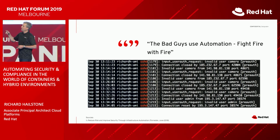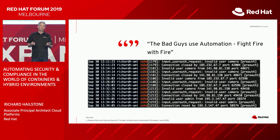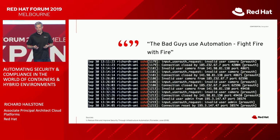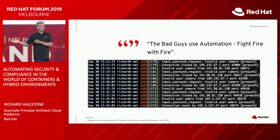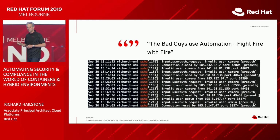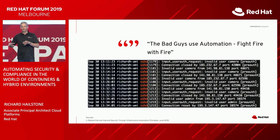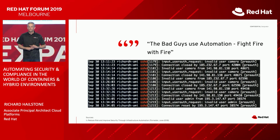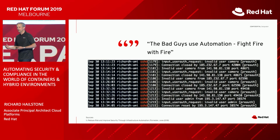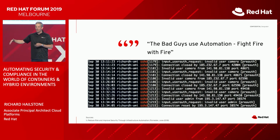So the bad guys are using automation, so we must fight fire with fire, and we think that the defense strategy of the enterprise must also be automated to deal with the perpetrators who are automating. Otherwise, if we don't, we'll fall behind. By that I mean, as an analogy, if I was part of a team, like a football team, and my whole team was training and improving and getting fitter and faster, and I wasn't, I'd fall behind.